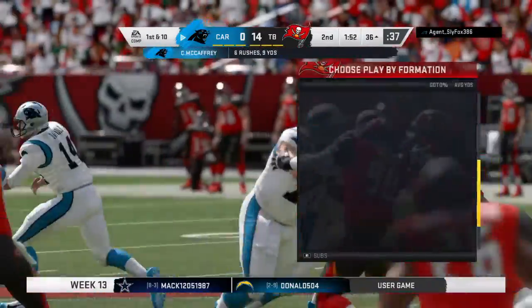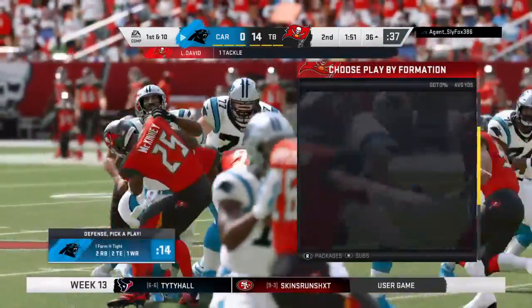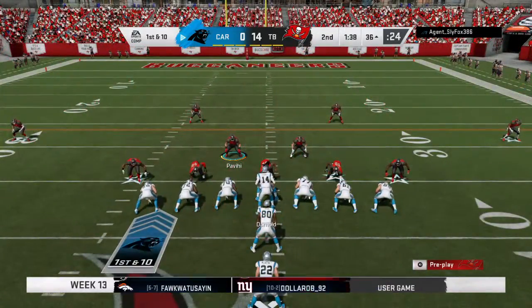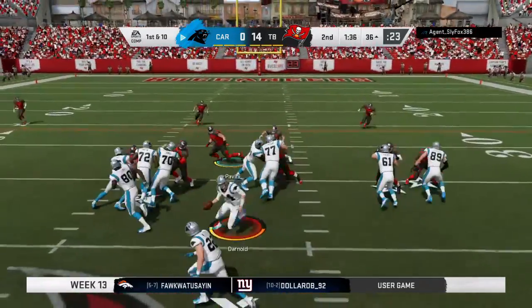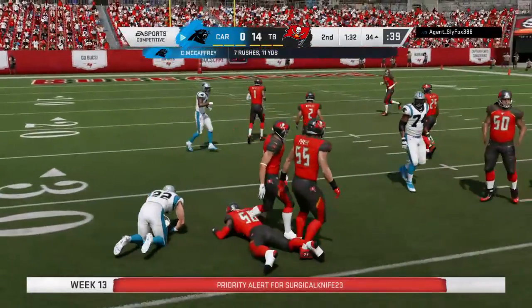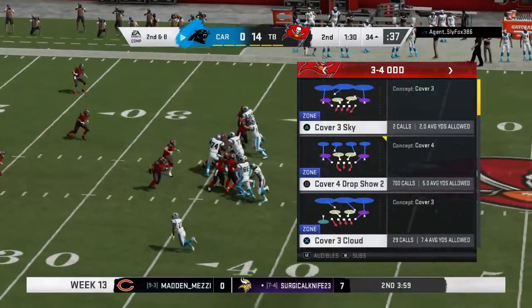And he's able to get the first before he's taken down at the 36. They only get 2 there, but on 3rd and 1, that's all they needed to keep the drive going. On 1st down, this is McCaffrey. 2 yards on the pickup there. It'll be 2nd and 8.